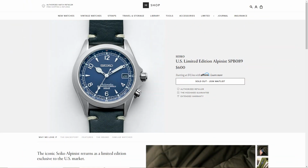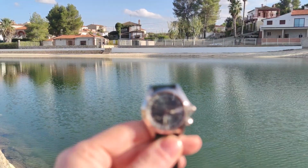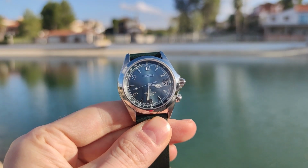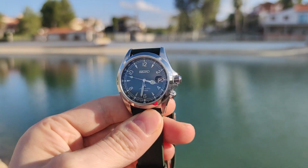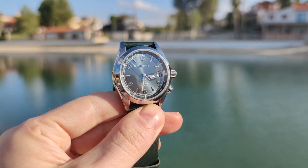But Seiko had it all planned out. At the beginning of 2019 they released the SPB089, which was a blue dial Alpinist limited edition for the US market only. 1,959 of these were made, and as you can imagine, they all sold out in no time. Later the same year, Seiko released the Alpinist reissue in 3 different colors under the Prospex collection, and now in 2020 Seiko decided to honor its fans in Europe with the release of this SPB199J1. It's limited to 2020 pieces, and as already mentioned, they are sold out everywhere. It retailed for €900, but prices on the grey market are already going up.